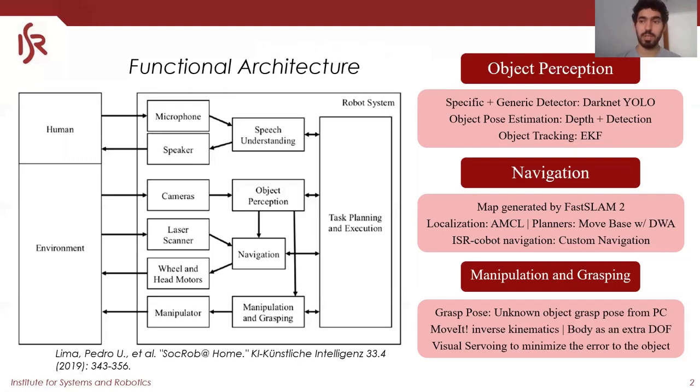For navigation, we represent the world through a map that we generate by using FastSLAM2. This map is then used also for localization, as well as the laser scanner and the odometry, by using the AMCL algorithm configured to our robots.